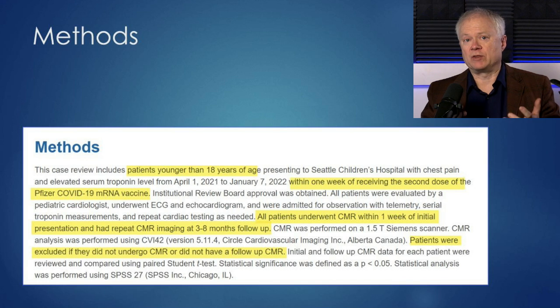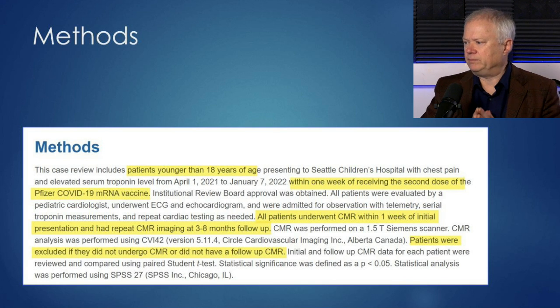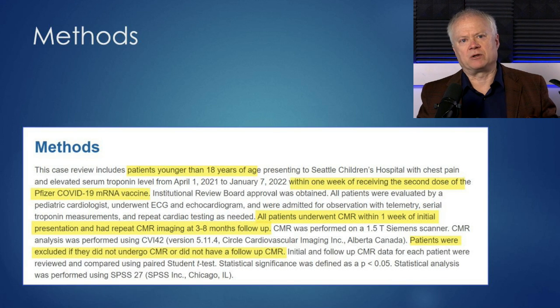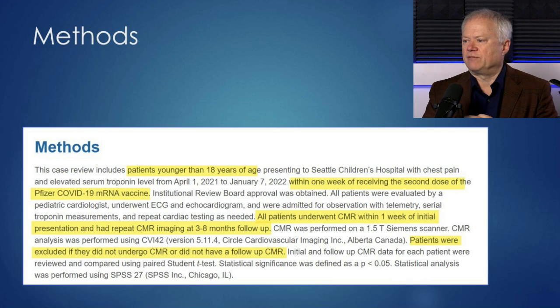If you look in the blood and you see elevated troponin levels, it's a sign something's not good is going on, usually within the heart. Within 1 week of receiving the second dose of the Pfizer COVID mRNA vaccine, that's the study. So kids under 18 presented to the hospital, and they've had at least the second dose of this mRNA vaccine. All right, all patients were evaluated in a variety of ways.